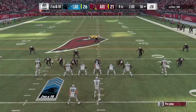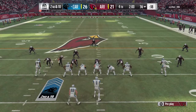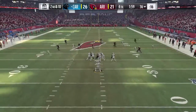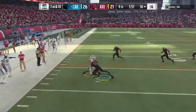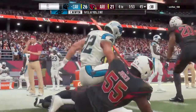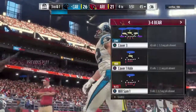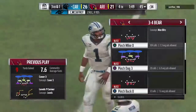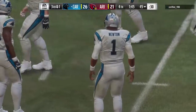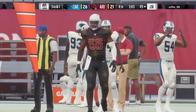And some changes here as the D-line separates some. To throw on 2nd down is Newton. He'll drop it off to McCaffrey. And he'll be brought down right at the 45-yard line. It'll be a gain of 9, and that'll make it 3rd and 1. Nothing open downfield. They went underneath. Yeah, see if you can get it to your running back. See if you can make someone miss in the open field.